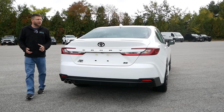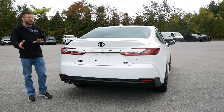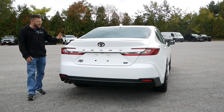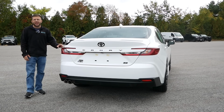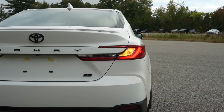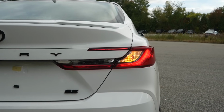Then as you make your way around to the back, there are a few things I do want to point out here about the SE, because there are some differences compared to the XLE that I had featured a couple weeks ago. One being the fact that with the SE, you do not get full LED taillights. So you will have incandescent turn signals, but I'm not surprised, nor am I disappointed to see that, because for a vehicle at $30,000, that's very rare to find.